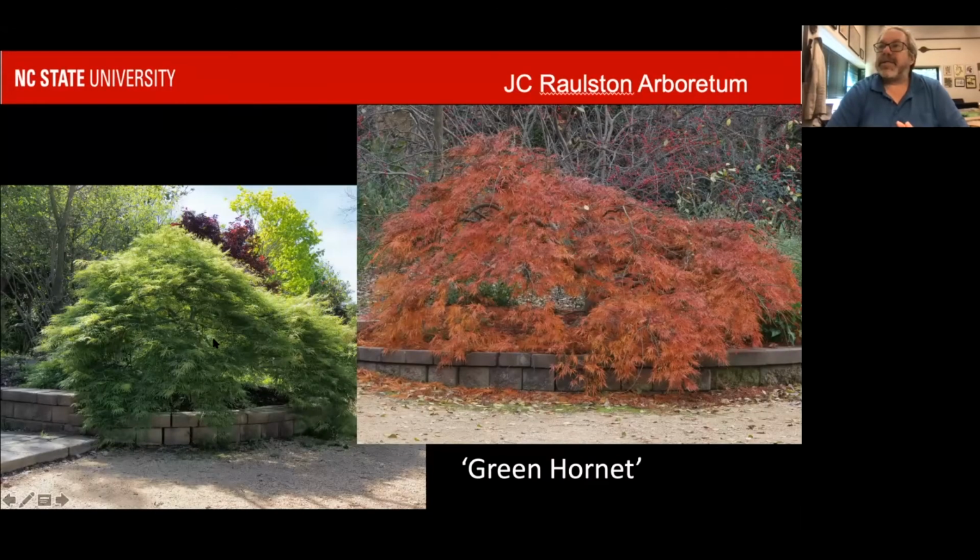Green Hornet. I love looking at these dissected leaf Japanese maples, but I don't grow many of them myself personally. This one, to be honest with you, I probably couldn't pick it out from quite a few different ones. I don't know why it was selected, but I do like this one, and it does get very good fall color. So I like that about it.